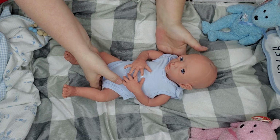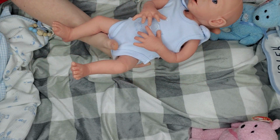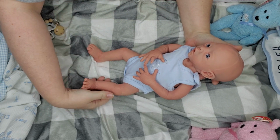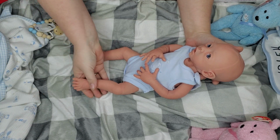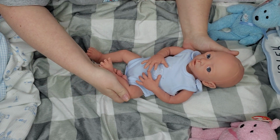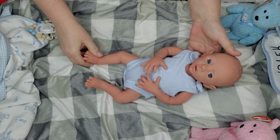So his head doesn't flop, like it flops a little, but when you pick him up, he's not floppy, and see, his legs don't flop. But his legs can be straightened right out if I'm very gentle straightening them out. His foot can be bent to different positions for posing. Let's put his leg back, kind of bent. All right. You've got to be very careful.